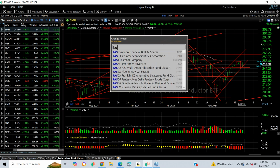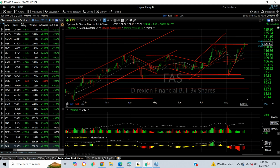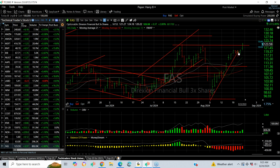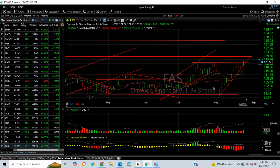What about financials? Look at that recovery. The FAS not only recovered, but it went to a multi-year high. Highest level since 21. So financials leading the way with interest rates about to come down, as you can see. Next target is 128. They're way up here, 147, the all-time high. But for now, beautiful rising channel just near the prior double top. So there could be some resistance in that zone.